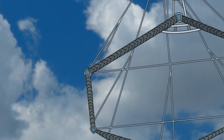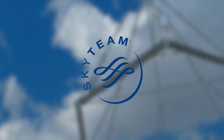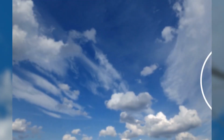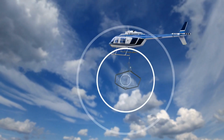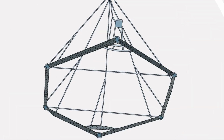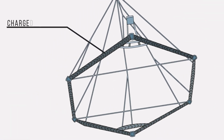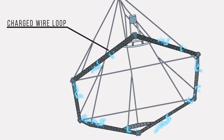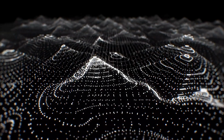So, I must tell you about that giant flying magnet used for research. It's known as SkyTem. It was attached to a helicopter and flown over Yellowstone several hundred times, scanning the ground below. The magnet is made up of an 82-foot-wide charged wire loop. Its main task is to generate a strong electromagnetic field. And since different kinds of material, like water or rock, respond to this field differently, scientists managed to create a few subsurface maps for the first time ever.